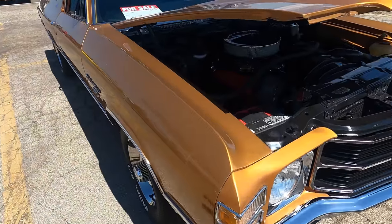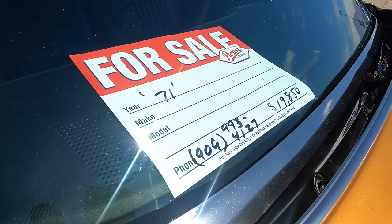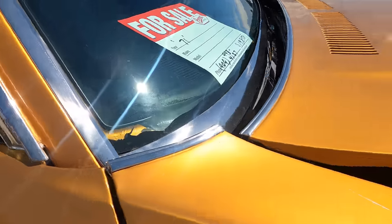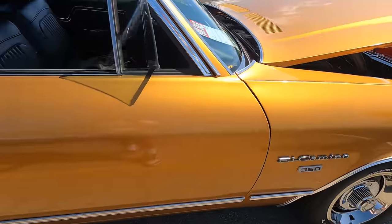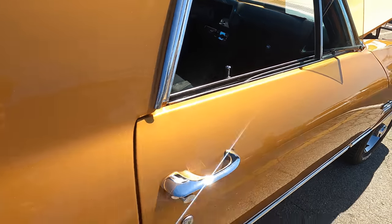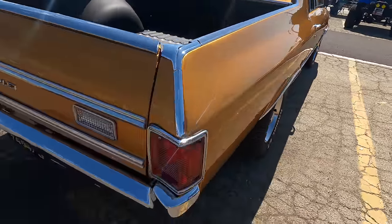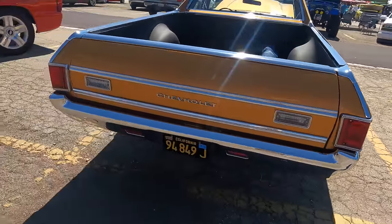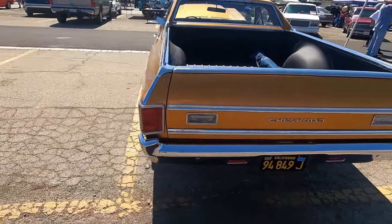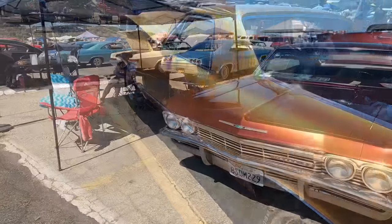You got a 71 El Camino. This one is 19,850. There's the numbers. We're far away enough from the music I can get away with doing a walk around. If not, I'll be editing for the rest of the day. Editing and re-uploading.